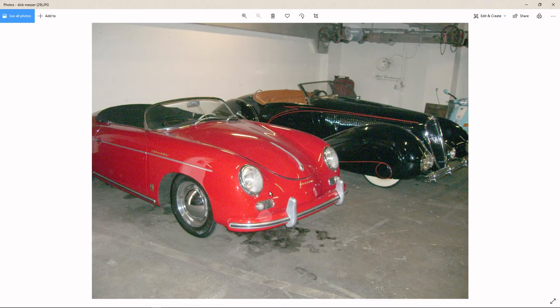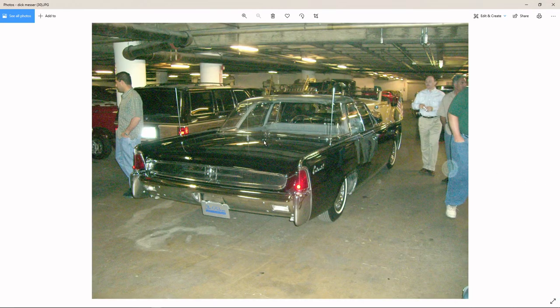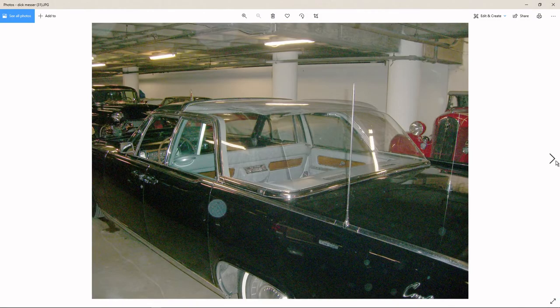356 Speedster. I think this car was from upstairs. So they must have rotated some of the display out already. Yeah, that Continental and that Jeep again. I can't recall what Dick Messer told us. What is this thing? No idea. Anyways, look at this roof. I would have to assume that's bulletproof glass or not.